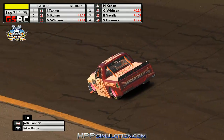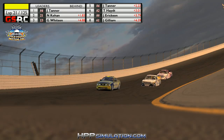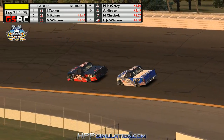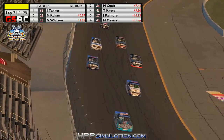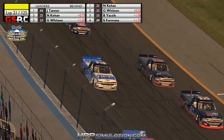Bryce Whitson, even though he had that big slide down the back straight, takes 2 tires. It doesn't surprise me, we're used to seeing him do that, so he'll gain some track position. We'll wait and see if Tanner and Bryce can remain up front. I think they're the only 2 who took 2 tires. Yeah, I think those are the only 2 to take tires.